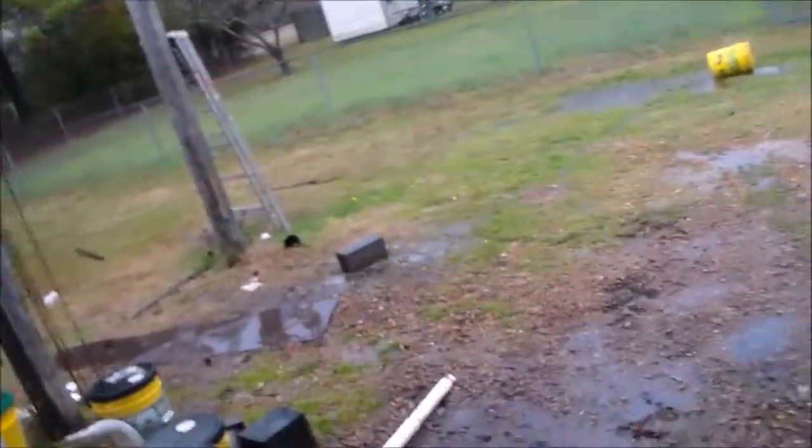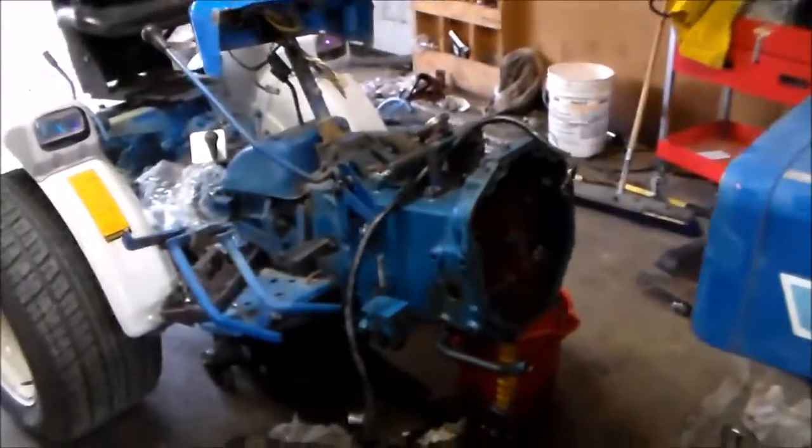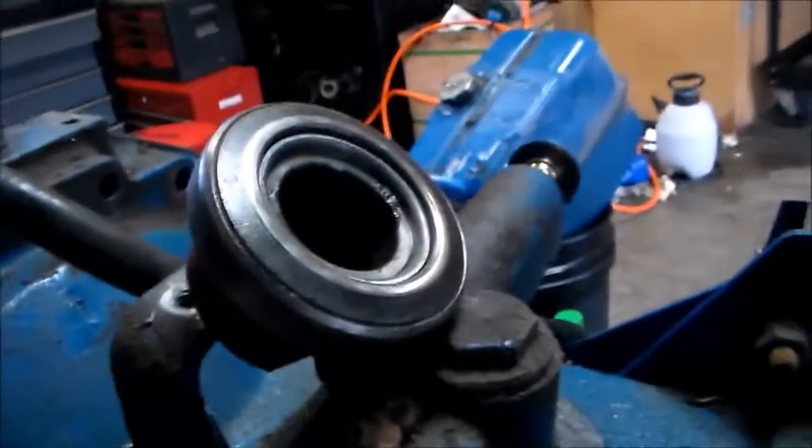Okay, so it is 2:43 p.m. and it's still raining outside, of course, because it ain't never going to stop. But I got the 1210 split in half. So there's your clutch and pressure plate, even though this one's a hydrostat, which is a hydraulic controlled transmission controlled by oil pressure. Still got a clutch, and there's a little teeny throwout bar, anything so tiny. There's your pump and stuff in there.